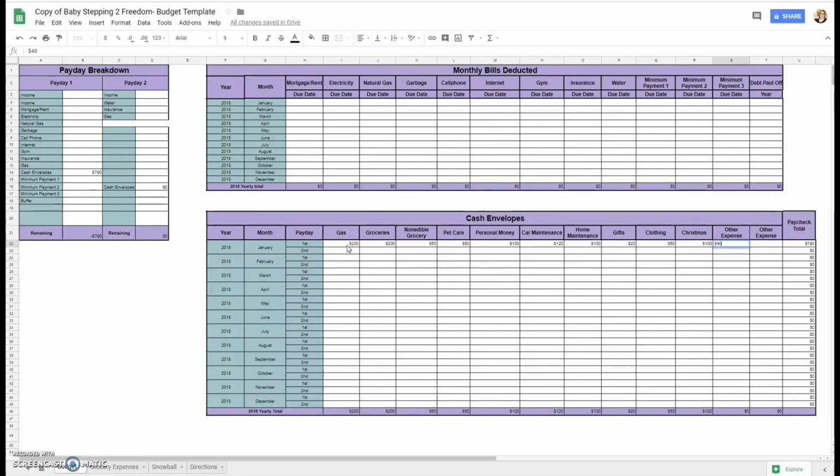And say 40 there. So that totaled up all of the cash envelopes for the month, $830. It took this total and threw it over here to the cash envelopes amount, which will be subtracting from income. Let's say our first income is $2,000. The next income below it is $3,000. You would go through and enter all of your bills, and as you see, it will give you a remaining amount, which is what you can put towards debt or put in savings or whatever you're working towards.